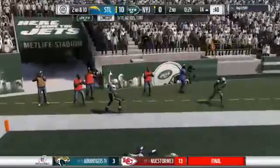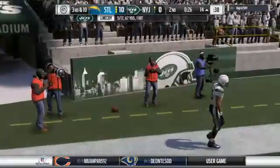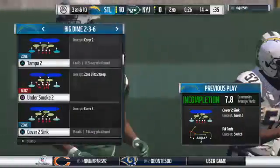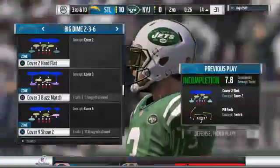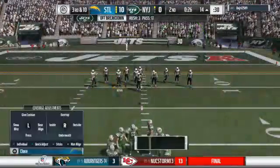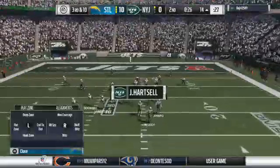And not only did he drop it, he dropped it in the end zone. We know it's not an easy job to go out and catch passes when people are trying to tackle you and knock the ball away. But the bottom line is, that's a pass he's got to have and a pass he should have caught.